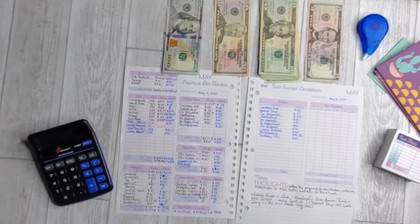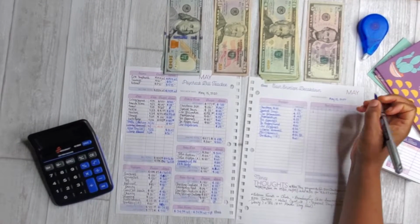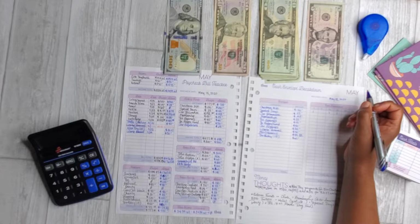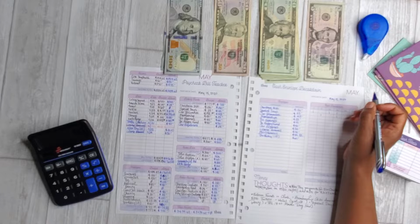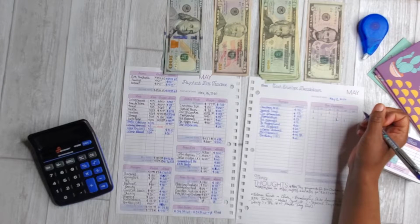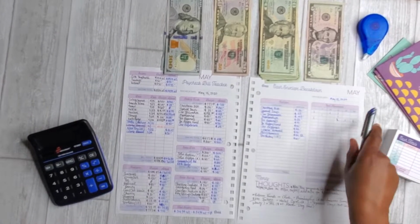So for Christmas, we're going to do 100, a 20, and a 10. Also for special days, we're going to use a 20 and a 5. For car insurance, I'm going to use 100 and a 50 and 2 20s. Wait, did I do something wrong here? Yes, because I thought that was 100. 100's over here. And this should actually be 3.